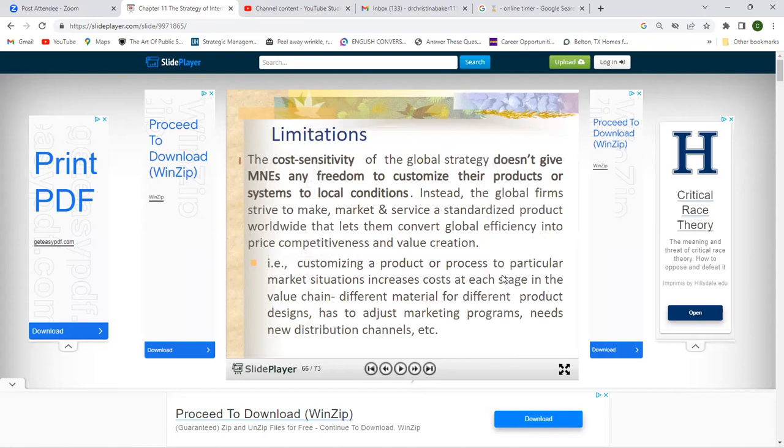Limitations, cost sensitivity. Globalization strategy doesn't give any MNEs any freedom to customize their products or systems to local conditions. Instead, local firms strive to make, market, and service the standardized product worldwide. It lets them convert global efficiency into price competitiveness and value creation. Customizing a product or process to particular market situations increases costs at each stage of the value chain. Different materials, different product design, adjusted marketing programs, new distribution channels, etc.